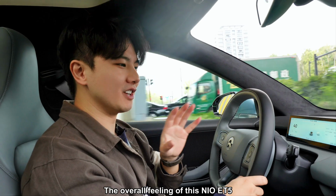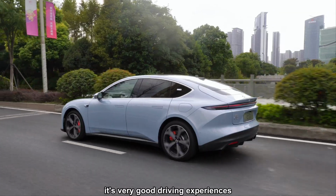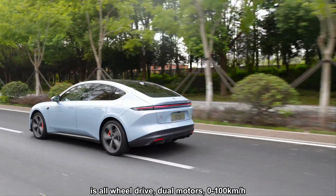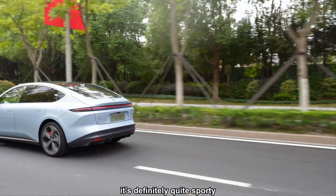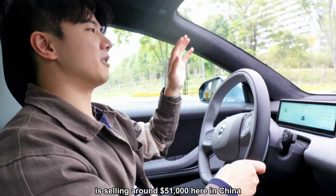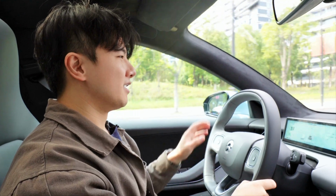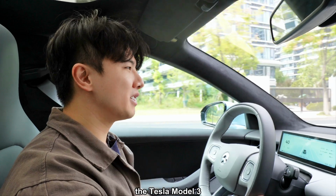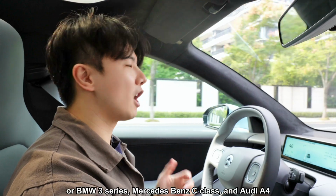The overall feeling of this NIO ET5 is that it's quite a sporty car and a beautiful sedan. It's a very good driving experience. The NIO ET5 is all-wheel drive with dual motors, 0 to 100 km under 4 seconds. It's definitely quite sporty. The performance version of the Tesla Model 3 is selling for around $51,000 here in China. So the NIO ET5 is going to be a strong competitor to the Tesla Model 3, BMW 3 Series, Mercedes-Benz C-Class, and Audi A4.